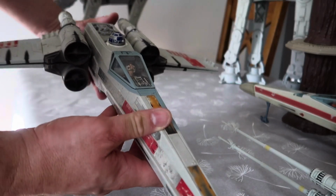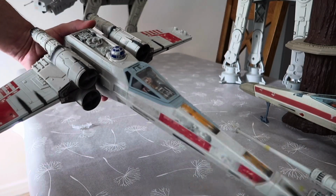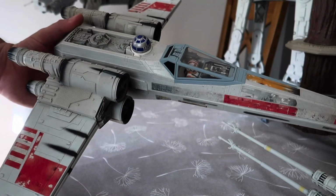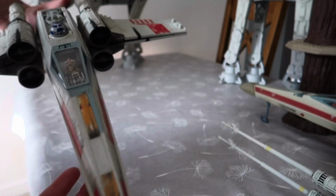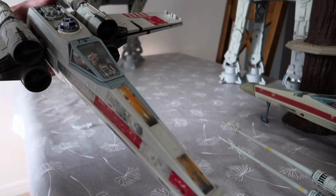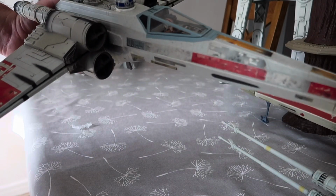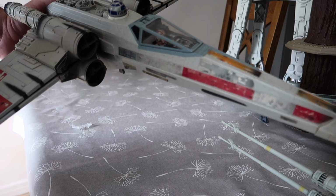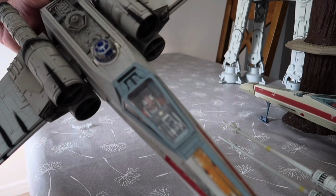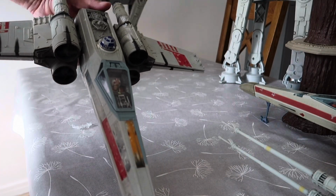So check that out. That is the Luke Skywalker Power of the Force electronic X-Wing. It's in really good nick as well. Absolutely love this. And I saw one boxed. I've still got the boxes in the loft somewhere, but I saw one of these boxed at the National Film and Sci-Fi Museum. The weathering's quite nice on this as well.